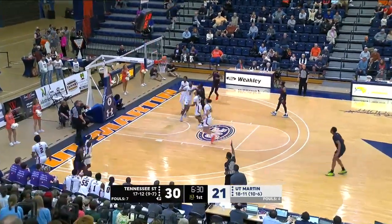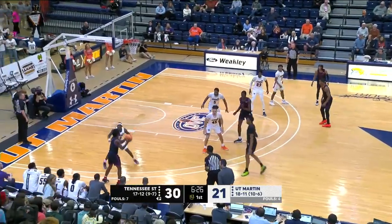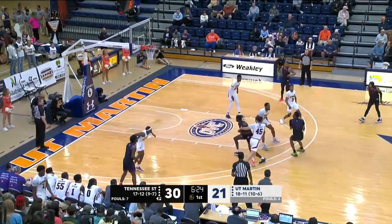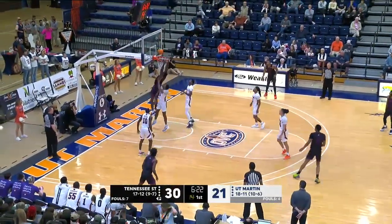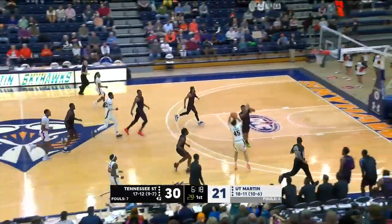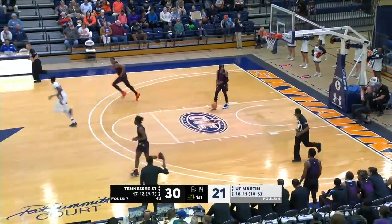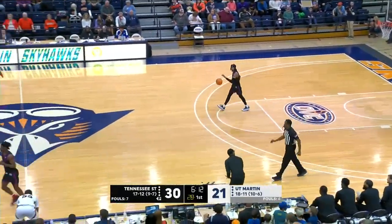Already a very eventful basketball game. Nice offensive rebound by McCoy, who's been doing a great job on the glass. It came after the Fitzgerald miss. McCoy trying to finish. Looked like Nix got his hands on it. And then an errant shot on the other end by UT Martin. Junior Clay will walk it up.